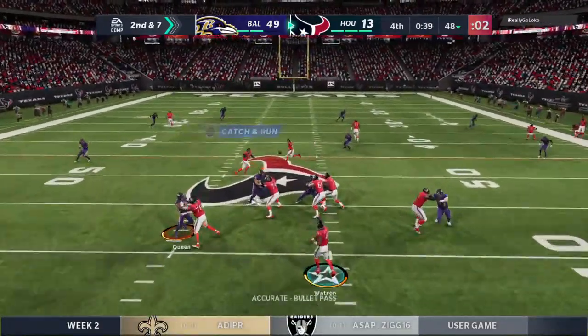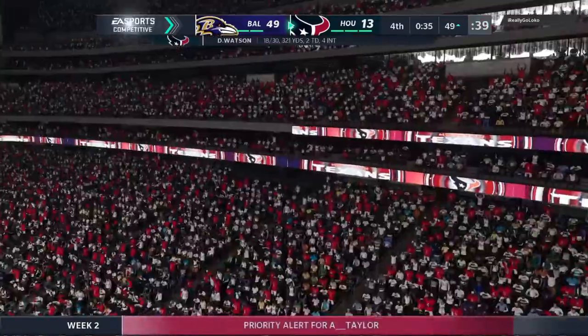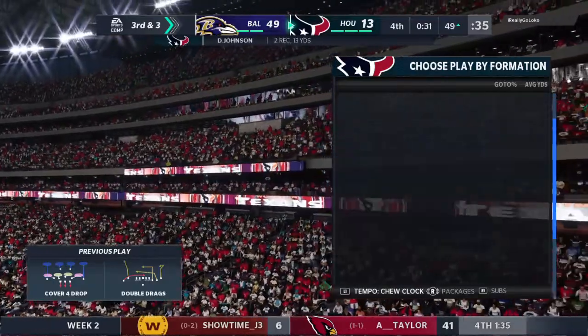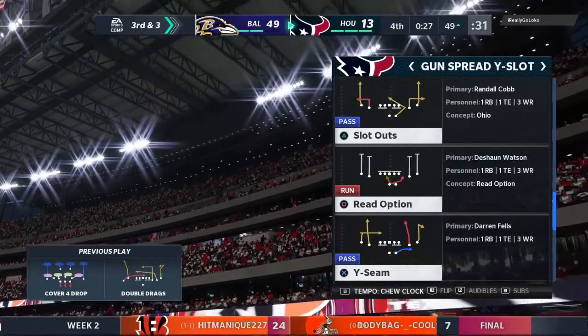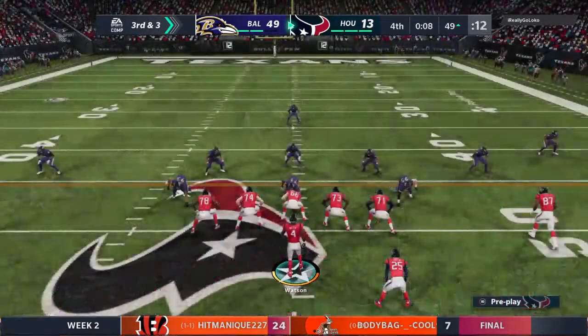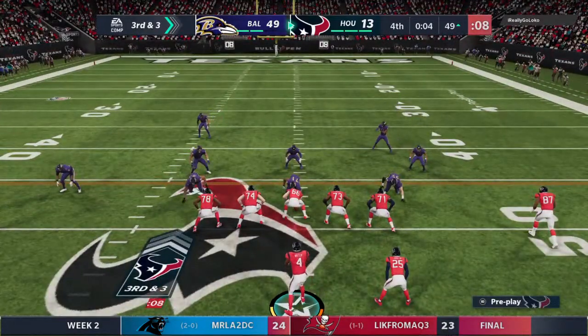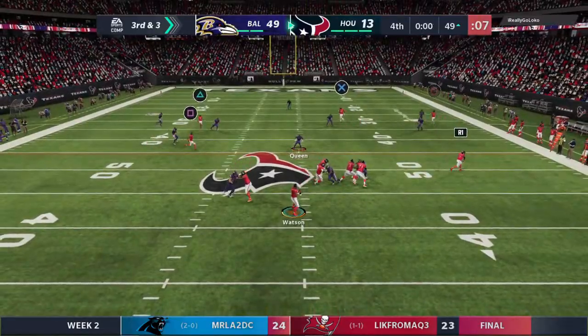From just shy of midfield, Watson. He'll look underneath and dump it off to Duke Johnson. It'll be a gain of 4, and that'll make it 3rd down. One thing I think that's safe to say defensively, the tackling's been really good. And because of that, it's been very, very hard for them to move the ball, because you're not getting the benefits of run after catch. They're tackling them almost on the spot. That means you have to run extra plays, harder to move it.